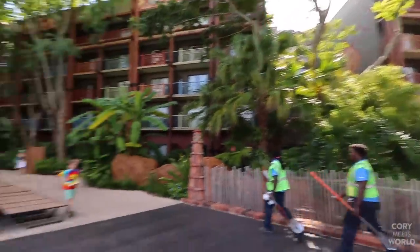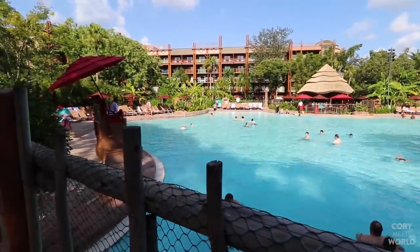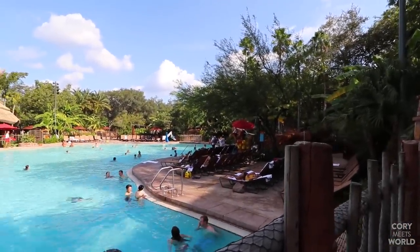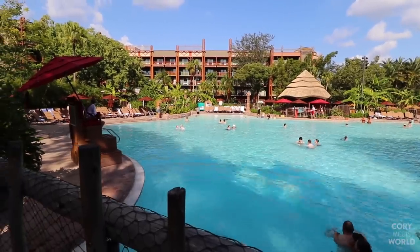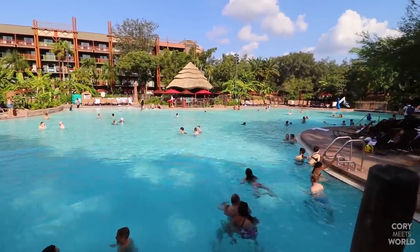This is back looking at the hotel. But when you look out here over this water, it is definitely a large pool, and there's a water slide tucked away over there, which I know Taylor and Lucy are gonna love playing on. But just a really, really big pool. And it doesn't look like it goes any deeper than like 4 feet or just under 4 feet. So definitely a very family friendly pool.